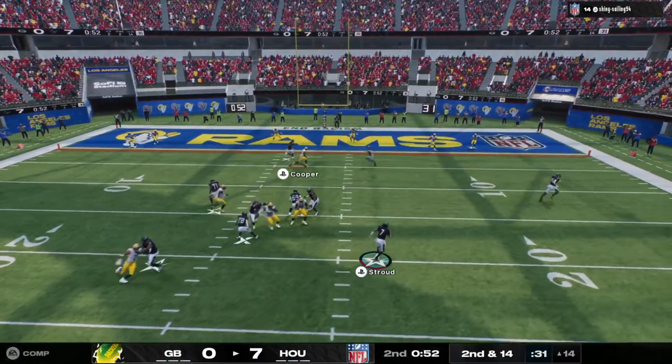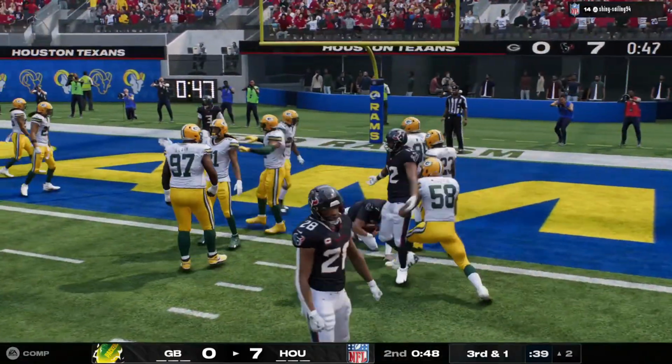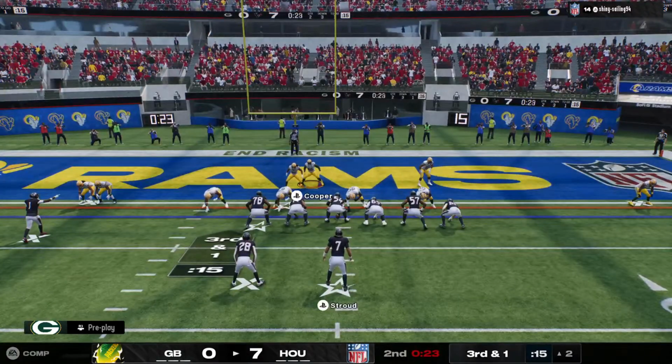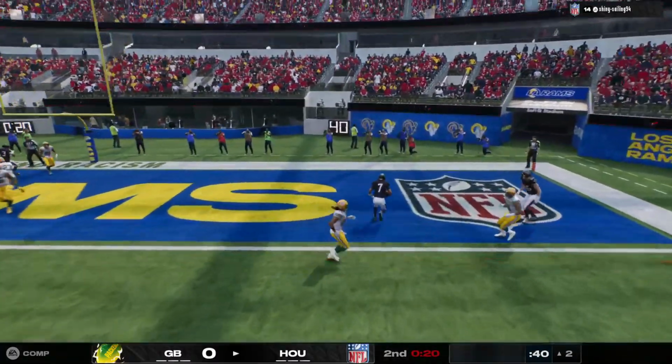Stroud. He's going to run it. Well, that scramble is ultimately going to end up short of the 1st down, Mike, but it's going to help quite a bit. That's a great job by the quarterback. Just taking what the defense gives you, get downfield, pick up good yardage.